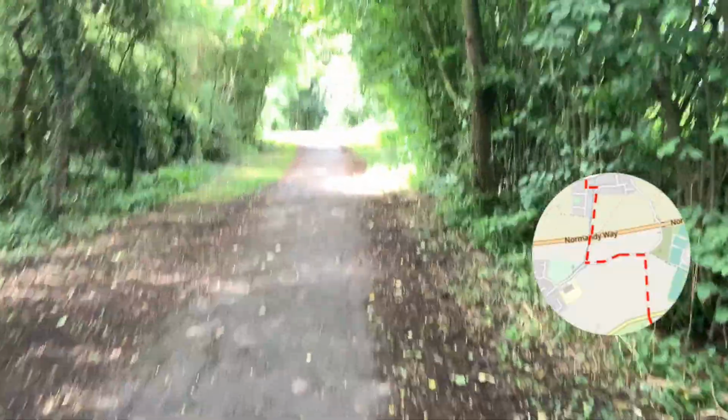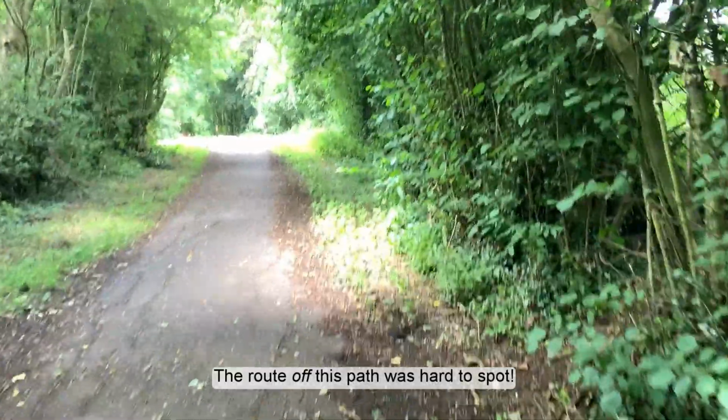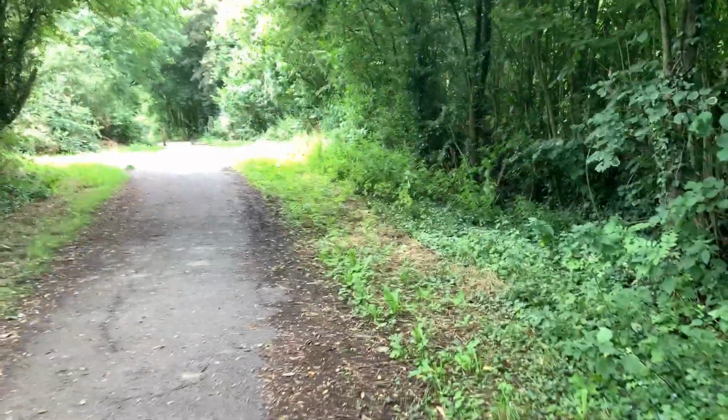Well, despite walking quite a while across that common, we're now still heading back into the top end of Hinckley again. After that though, we will take a right turn and head through the fringes of Barwell, which isn't very far from the edge of Hinckley.